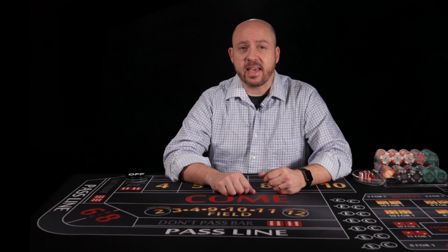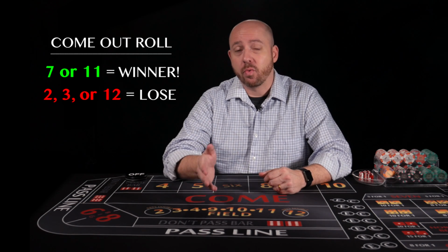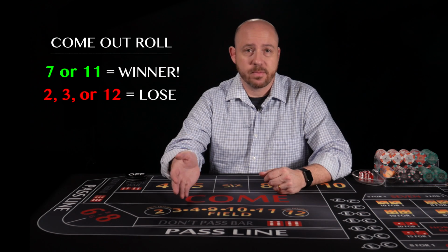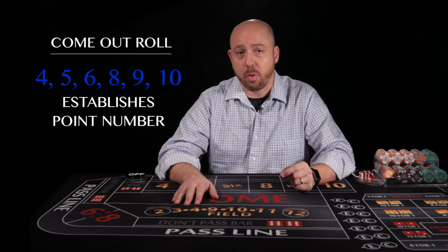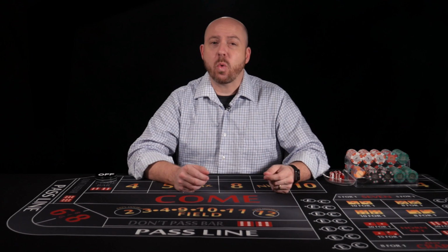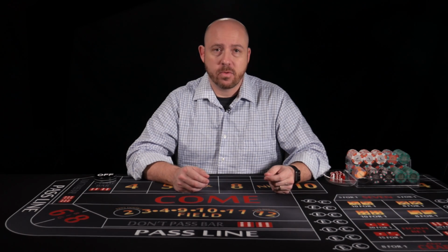Let's see what this looks like in the game. The come out roll. Remember, the 7 and 11 are winners, 2, 3, and 12 are losers. Any other number establishes a point. So, 6 ways to roll a 7, 2 ways to roll an 11, for a total of 8 ways to win. Added together, there are 4 ways to lose with the craps numbers 2, 3, and 12. So on the come out roll, your chance of winning is 8 to 4. Or, it's twice as likely you will win than lose. You have a big advantage on the come out roll.